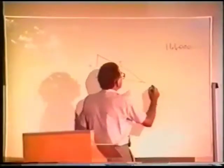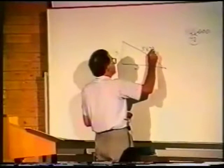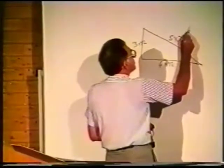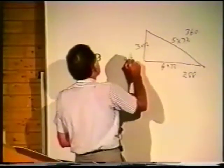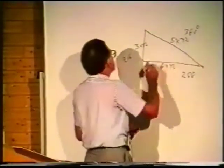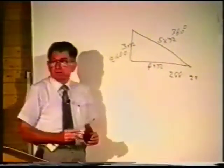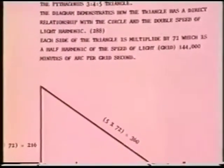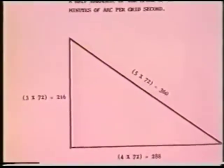But if you take a halfway, 72, harmonic, and multiply each one of these sides by 72 in proportion, you get 216, 288, and 360. Well, there are 360 degrees in a circle, there are 21,600 minutes in a circle, and 288 is 2c, or twice the speed of light, in harmonics. So I had the proof I wanted. The circle is not an arbitrary figure, it's been cut up to Pythagoras. And the basis is 360, 21,600 and 288, which is 1,244 2c.